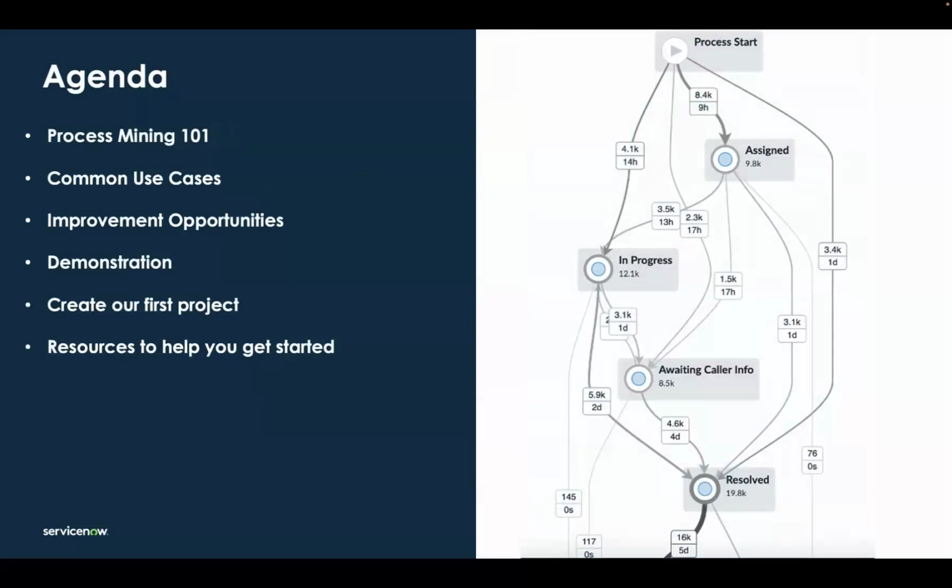So what we'll cover here today, we'll do a quick little process mining 101 refresher, just for those that are not familiar with process mining, and this might be your first exposure to it. We'll run through the different use cases and slides, and then we'll jump into a demonstration, an instance, and walk through some of them in action. Unfortunately, I don't have demo data to support all of the use cases, but we'll do our best. And then what we'll do is we're going to take a couple of minutes to create our first process mining project together. So if you want to get started on your own after the session, you'll know how. We'll get your questions answered, and then we'll wrap up with some other resources available to you beyond today's session if you're interested in learning more on your own.